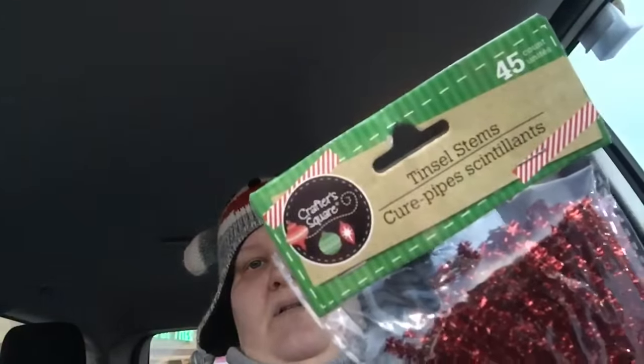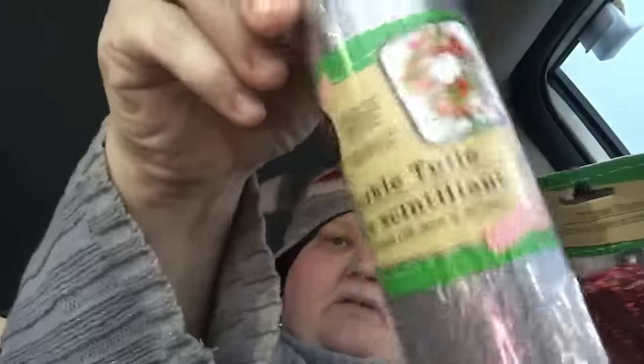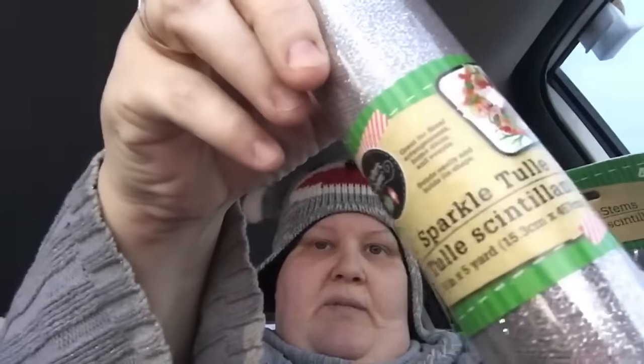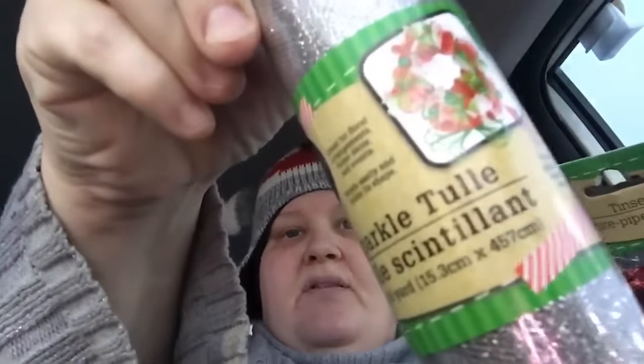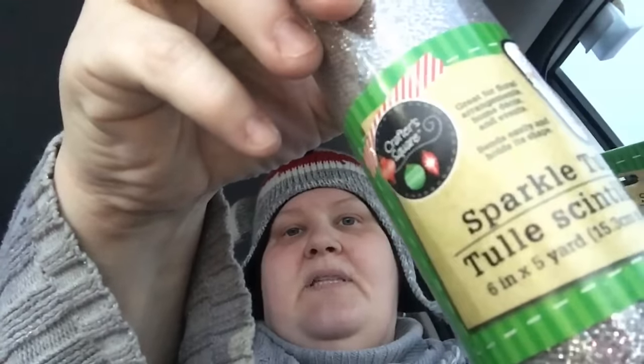And then I got these two Christmas clearance items. They were actually in the craft section, so psych. But these are tinsel, they call them tinsel stems. And there's 45 in there for 50 cents. And they had one of this sparkle tulle. And that's 5 yards. There it is. 6 inches by 5 yards for 50 cents.